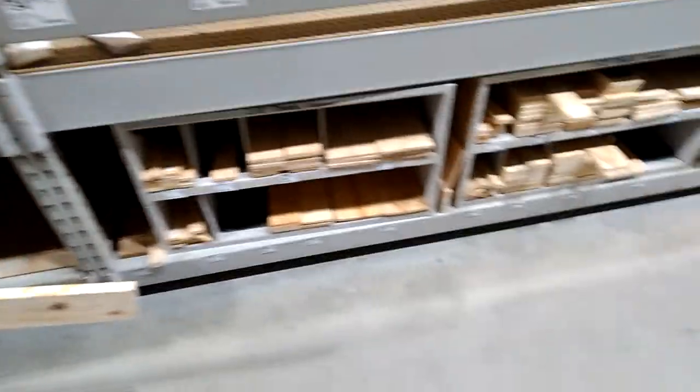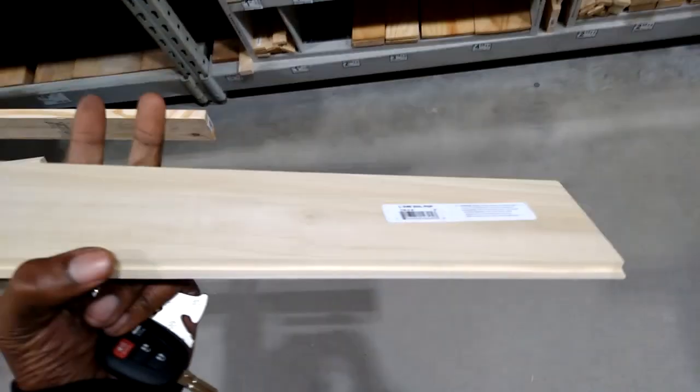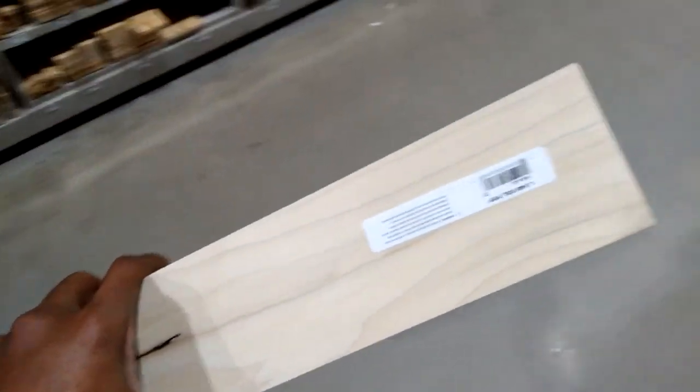Yeah, that is it, guys. These are it, as you can see. We're going to run and check out, and I will see you guys back in the car. All right, guys, we've made it out. As you can see, I grabbed my wood.